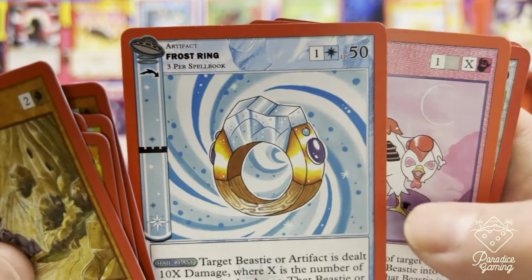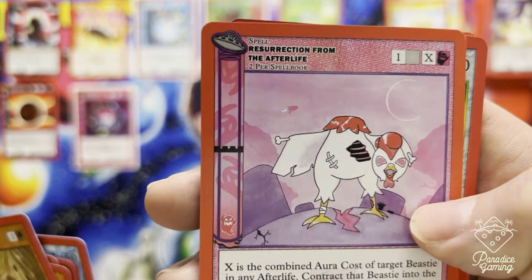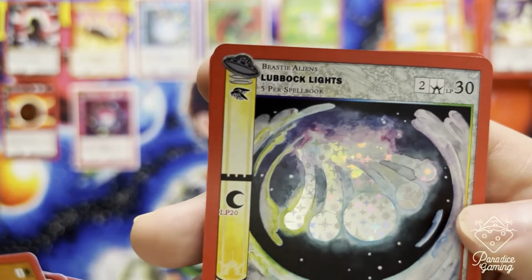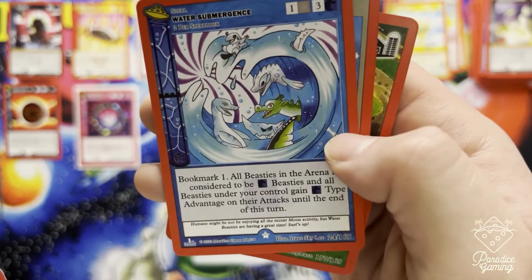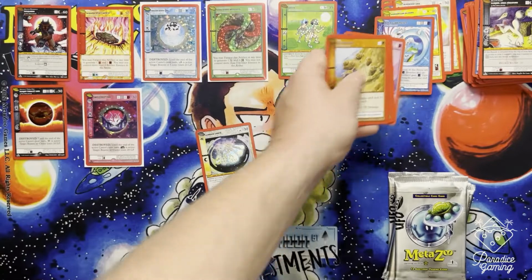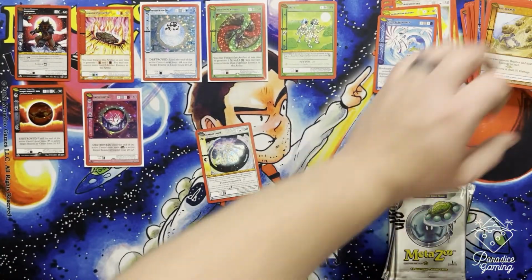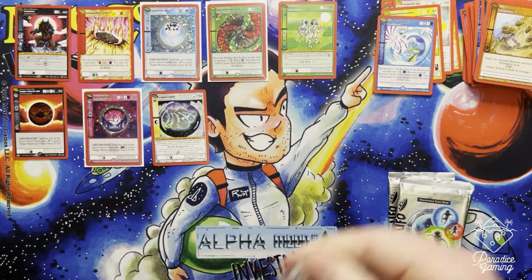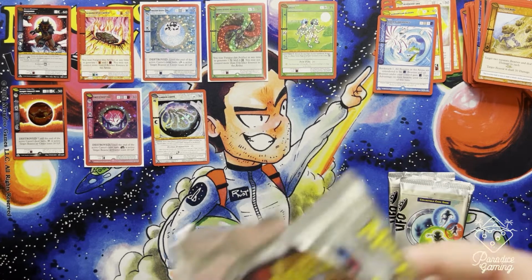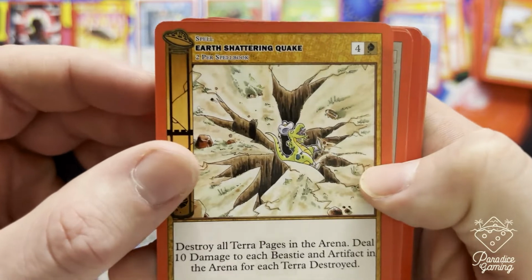Frost Ring. That's pretty cool. Resurrection from the Afterlife. Lubic Lights. Lubic. How do you pronounce that? That's pretty sick. Reverse. And Water Submergence. With all those beasties hanging out. A Sheep token. Dark Ore. Pretty sick. That's an awesome card too. Alright. Got one full holo from this spellbook. Hopefully we can get some more.